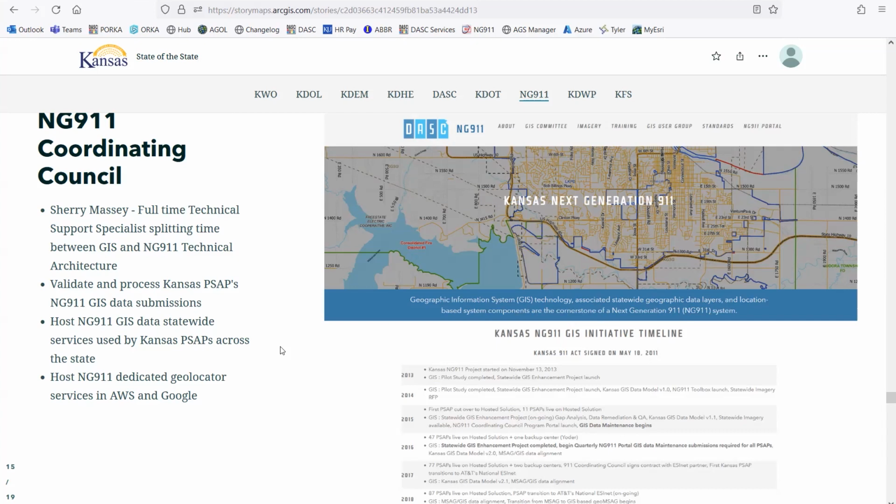So with that, like I mentioned, we validate and process all the 911 data submissions. We also host quite a few services associated with that, as well as geolocator services. All those services are actually pulled into your local 911 center in a product called Radius, the call handling mapping software.